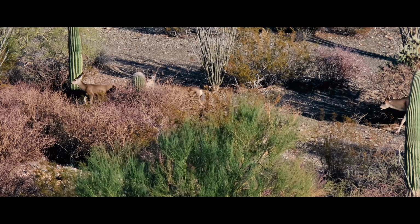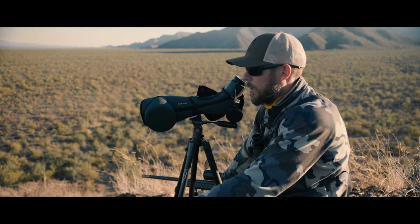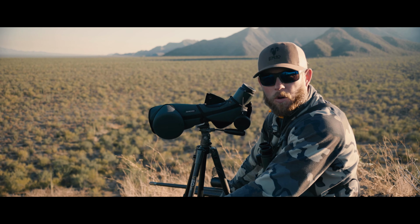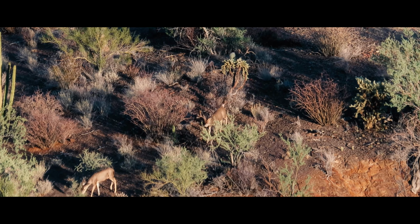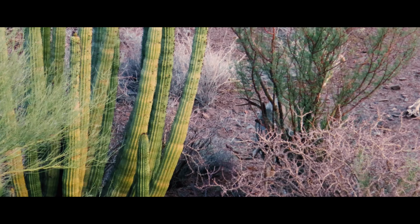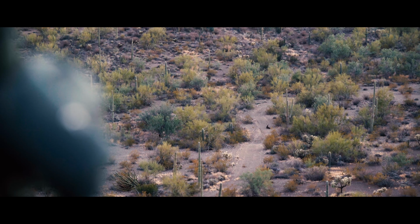Well, we just had our first group of deer come cruising by. There's 4 doe and a decent buck behind them. He's not quite what you come to Sonora for, so we're gonna pass this one up and just keep waiting for something a little bit bigger. It's still pretty early in the evening. Who knows, there might be another bigger one that's trailing behind him, so we're just gonna sit tight. We got a pretty good vantage point where we can see down into this basin.